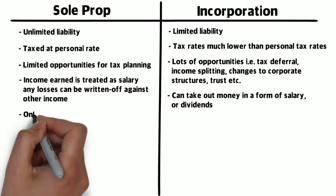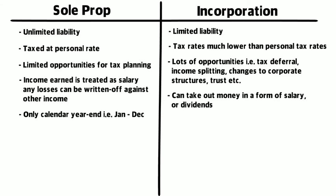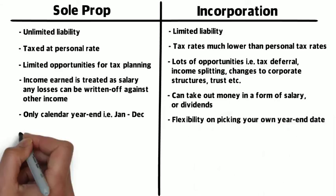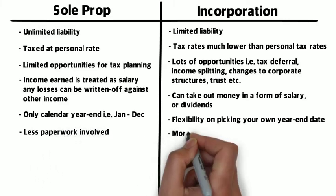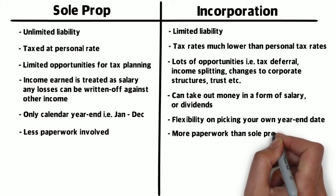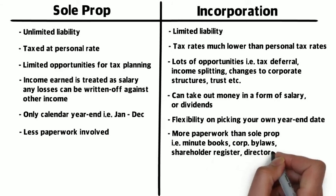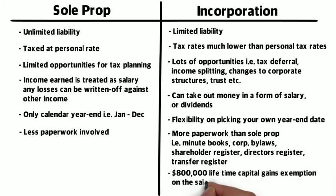dividends. Your sole proprietorship can only have the calendar year end, which means your year end will be December 31st. But with a corporation, you have flexibility to pick your own year end dates. With a sole proprietorship, there is potentially less paperwork involved, but with a corporation, there's usually more paperwork involved, such as updating your minute books, corporate bylaws, shareholder registry, directors registry, and so on. And if you sell your small business corporation in the future, you will get $800,000 in lifetime capital gains exemption.